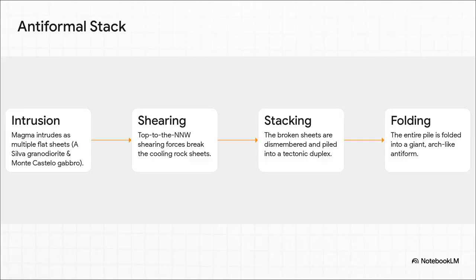So how do you build something this massive? Well, it happens in stages. First, you get the A. Silva granodiorite and other magmas injecting as big, flat sheets. Then, these incredible shearing forces, kind of like pushing a deck of cards from the side, slice those cooling sheets into pieces. Those broken pieces then get shoved and stacked one on top of the other, and finally, the whole pile gets buckled and folded upwards into this huge arch, creating what geologists call an antiformal stack.